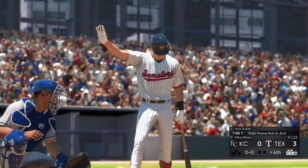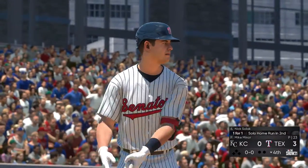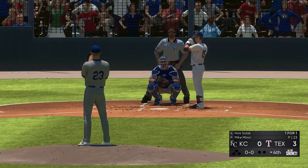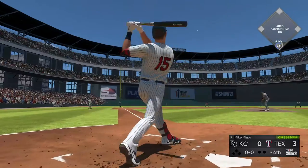Ready to go in the bottom of the fourth. And set to go is the second baseman, Nick Solak. For me, this is an important add-on inning here. Their little lead is cute. I like it. But keeping the pressure on, building that lead, that's how you bury someone.